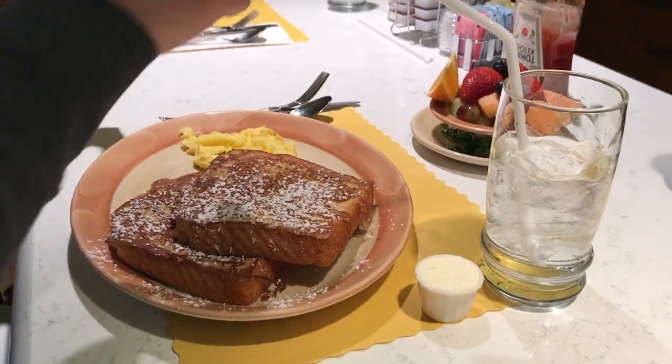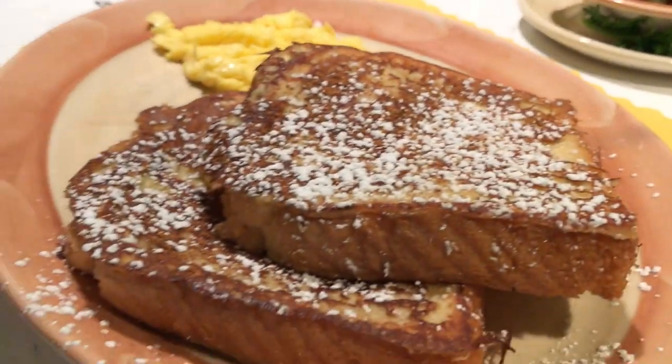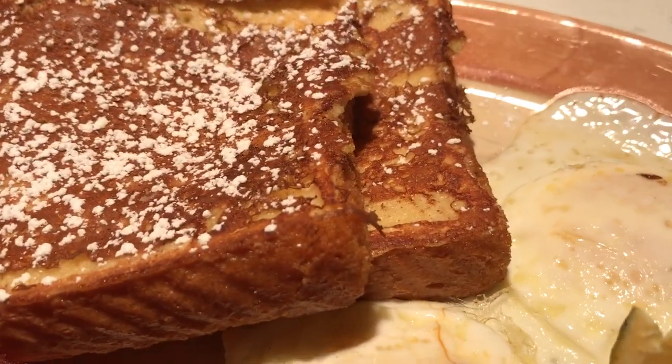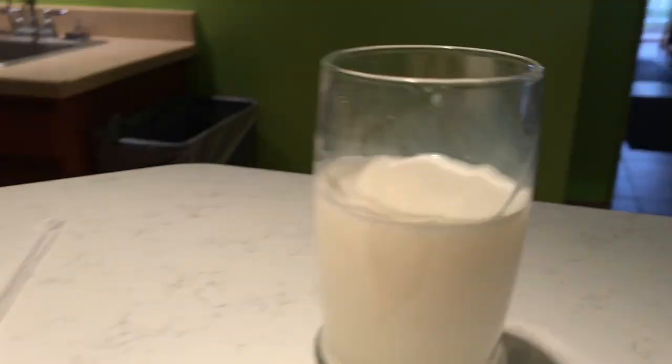Yes, much better. Not much of a crowd, huh? Not this time. Breakfast has arrived. Lady got a fruit cup with some amazing looking French toast and the saddest egg ever. I went with two pieces of that big fluffy French toast, two eggs over medium, and some bacon, and a glass of milk.